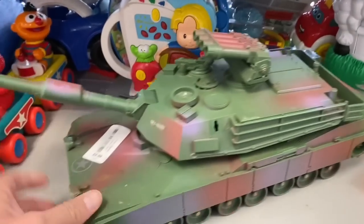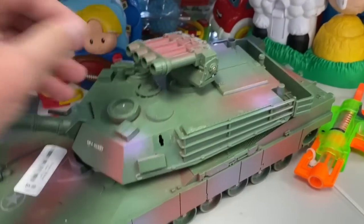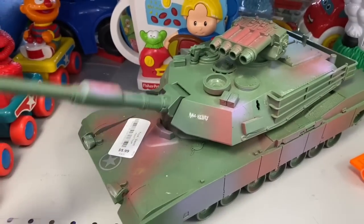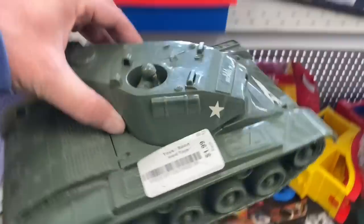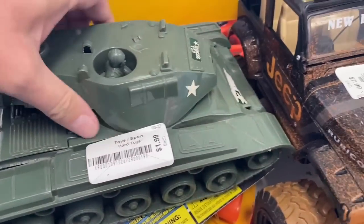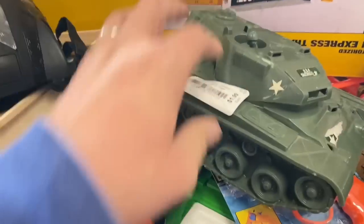Speaking of tanks, here's another tank. This one actually had missiles that fired out of it. Probably remote control. It's missing its tracks. Don't need it, but it's pretty cool. Oh, look at this. It's another tank. This is like that one Keith got that time. But this one is missing its cannon, which sucks. I was checking to see if there was like a year on it, but I'm not seeing anything. Too bad it didn't have the cannon.